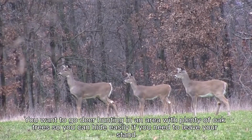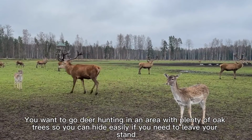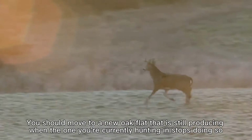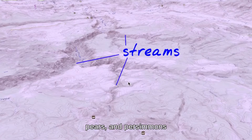You want to go deer hunting in an area with plenty of oak trees so you can hide easily if you need to leave your stand. You should move to a new oak flat that is still producing when the one you're currently hunting stops doing so.